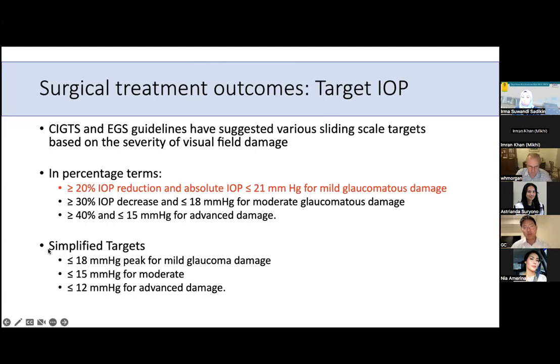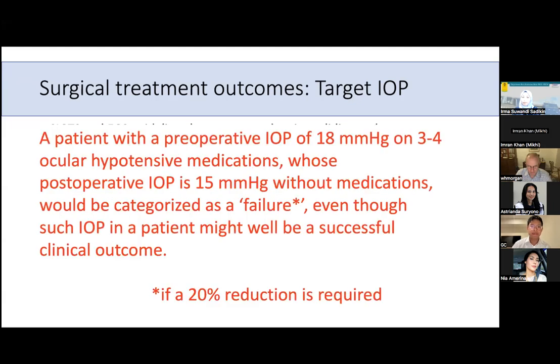There are numerous studies that have been done about target intraocular pressures. Simplified targets are available. For the registrars out there, anyone who does clinic with me knows that I'm quite aggressive, and I'm really looking for less than 12 millimeters of mercury for patients with advanced or end stage disease.